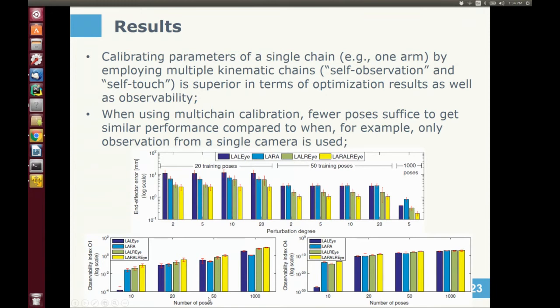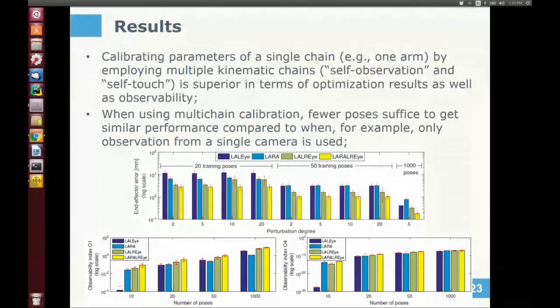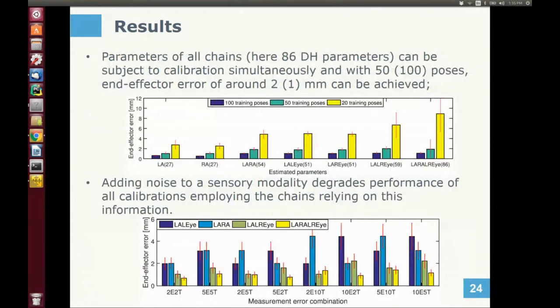So observability is something that expresses, so there is this error function that relates the error of the function you're optimizing with the parameters. The partial derivative with respect to individual parameters is this Jacobian, and the properties of this matrix, for example, the rank of this matrix are summarized with this observability index. The higher the observability index, the better, because it has a higher rank, let's say, this matrix, and so that's best for optimization.